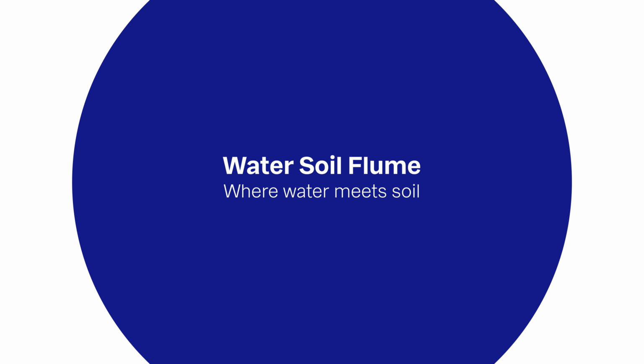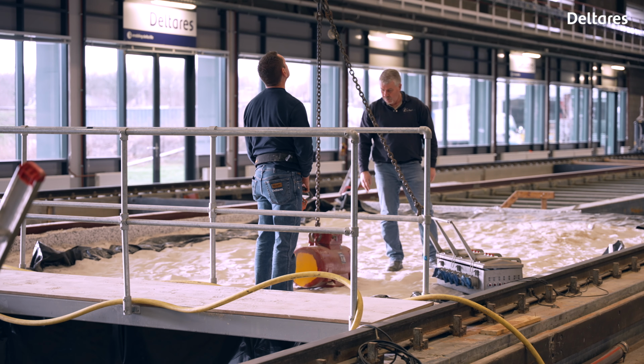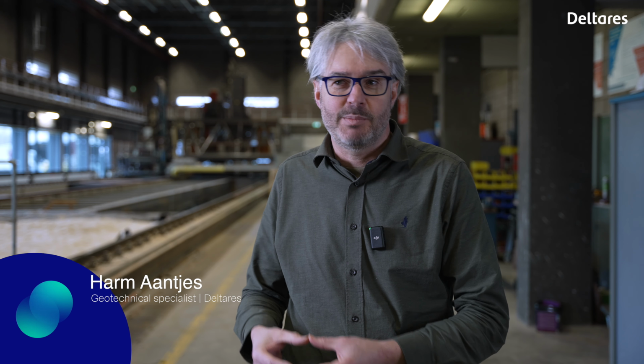Because we can literally build this from the ground up, we know exactly where everything is. So we have control over all the parameters. This flume was built in 1973. It was built by the consortium of dredging contractors together with Rijkswaterstaat. The water soil flume combines soil and water, which makes it very special.